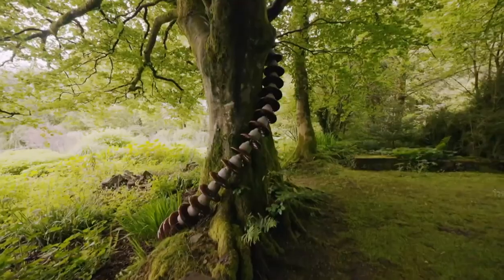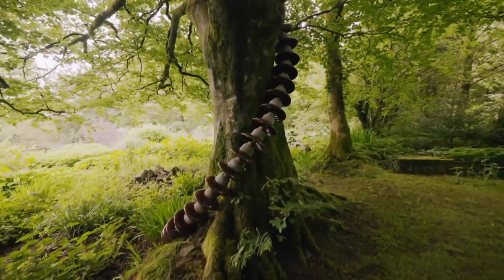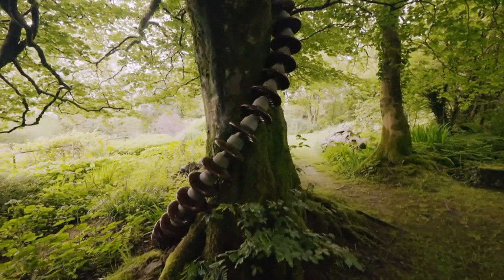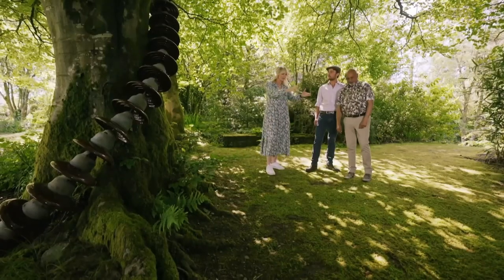Who would think to do something like that with something from pylons? That is so sculptural, and I love the way it's just winding up that tree. Gorgeous. It's beautiful. And this whole area, isn't it?